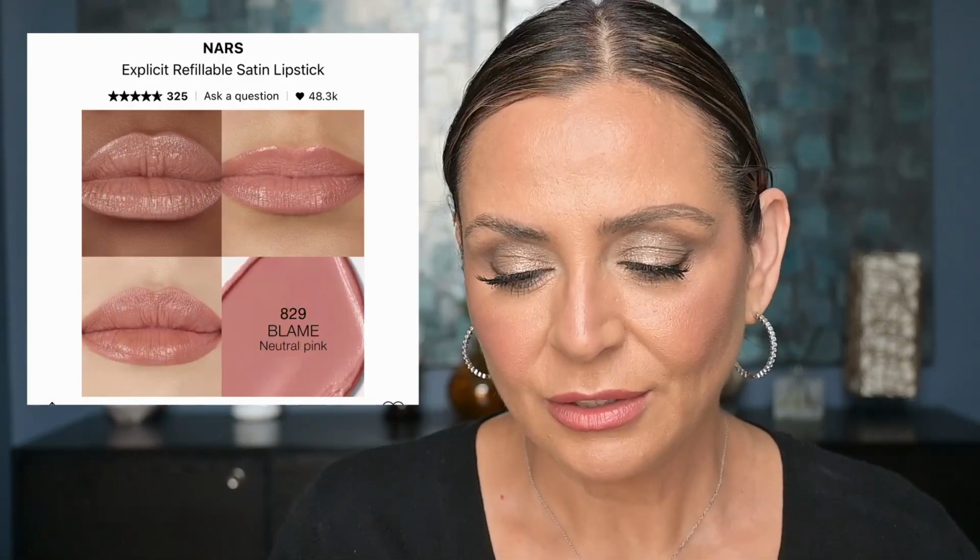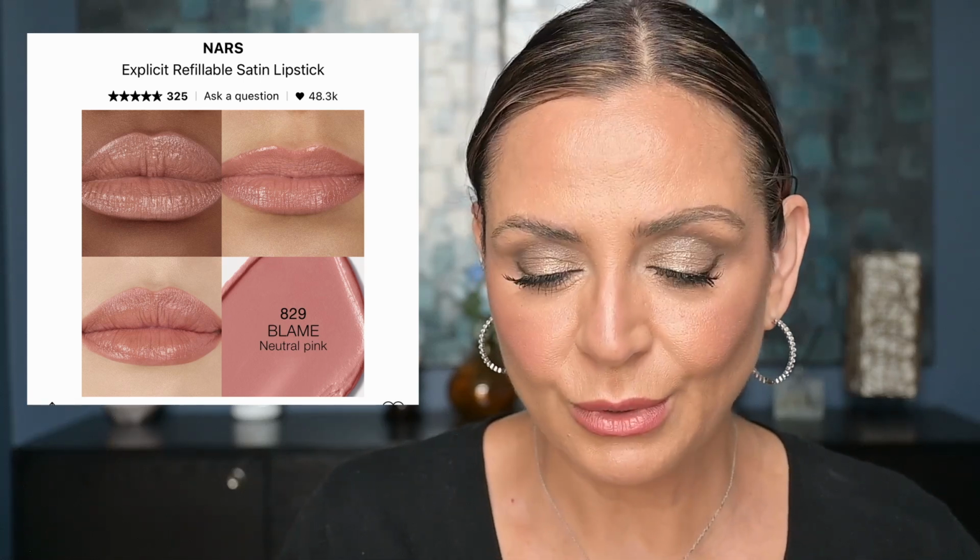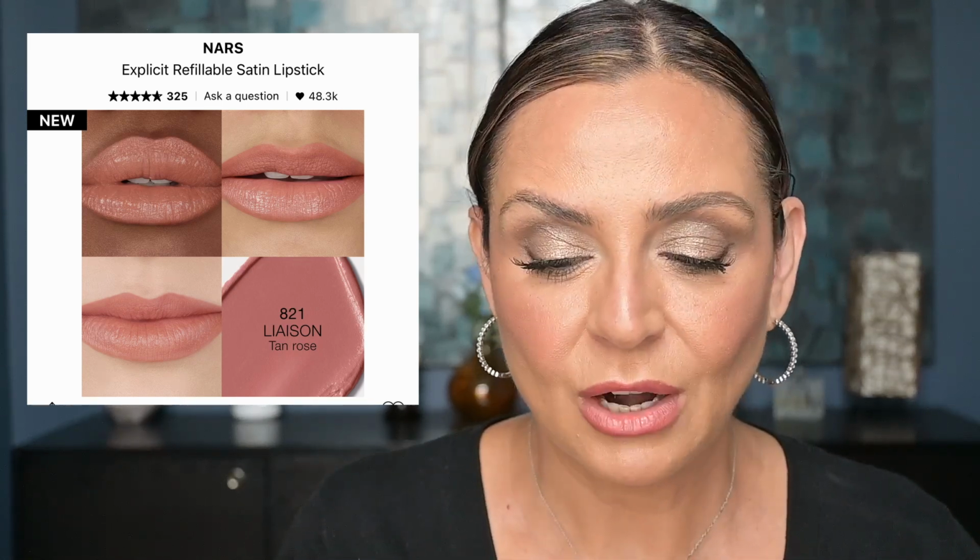I love the NARS Explicit lipsticks so much. Do I need another lipstick though? Because the one I'm thinking about picking up is called Blame, and it looks very close to the shades that I already have, but I love this formula so much, and all the shades just look so good. I'm also thinking about picking up Liaison. Oh, I don't know. Okay, I'm gonna add those to cart and then see.